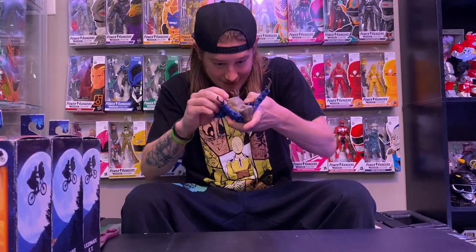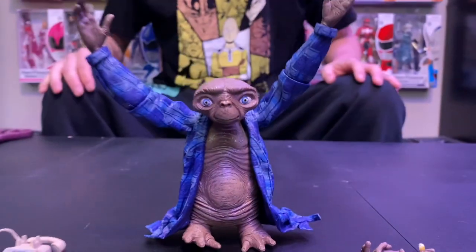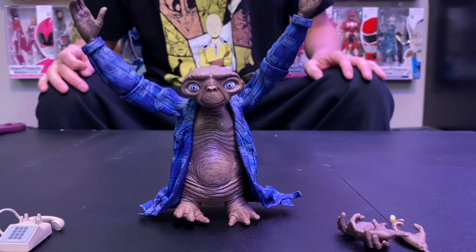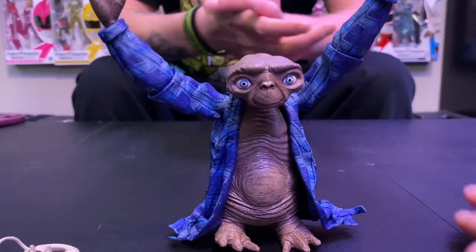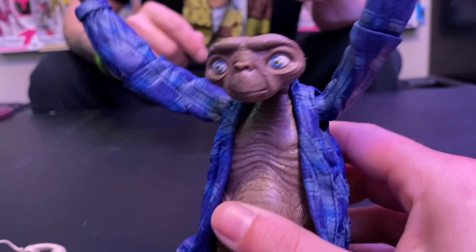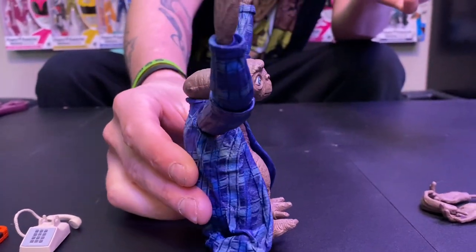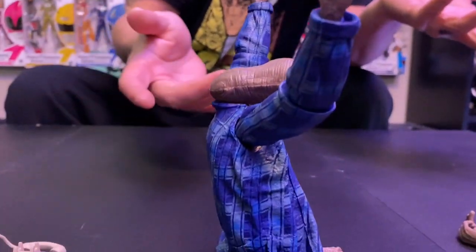He looks fantastic, though. So here is E.T. in his robe, or shirt, robe thing, whatever it is. So kind of a bummer. It is not cloth. I was really hoping that it was going to be cloth, but it is not. That's okay, though. It does look really good. I mean, it looks like E.T. He looks goofy as heck, and the whole robe looks really good.